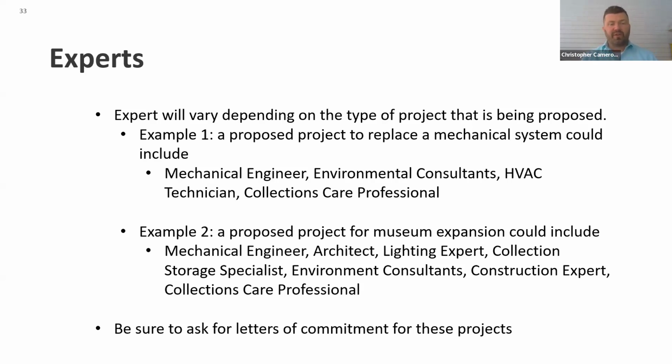Make sure you ask for letters of commitment from whoever your experts are. Make sure you get that letter that says, yes, I'm working on this. I will be a participant in this, and it states what they're part of in that project, that they're willing to do it, and the value that they see in the project.